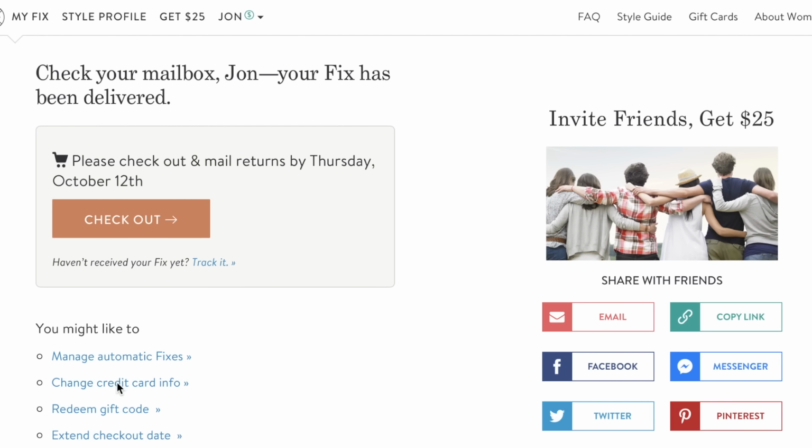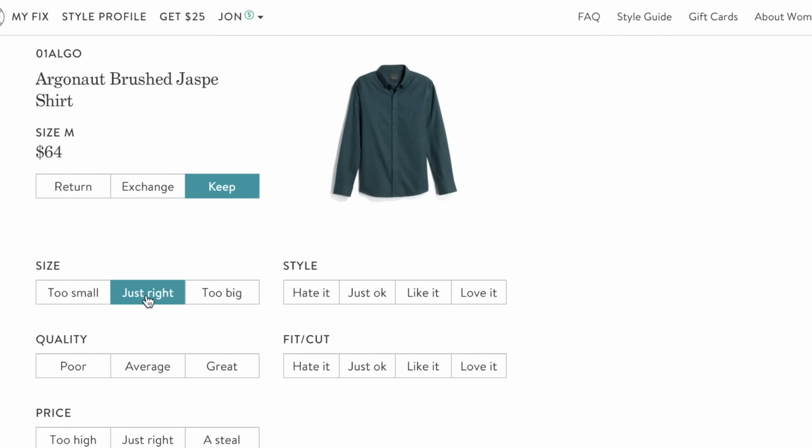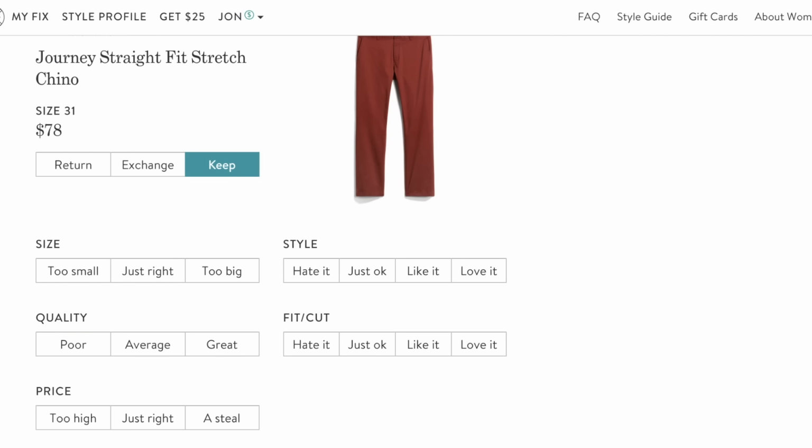Oh, and the other thing is too, you have 5 days to try the clothes on from the day that they deliver them to when you go online and you say what you want to keep and not. And so, I think that's everything.